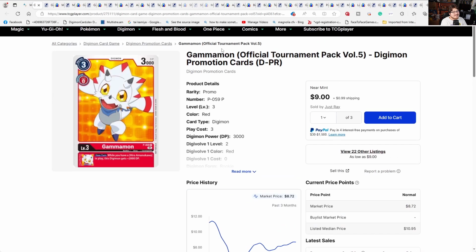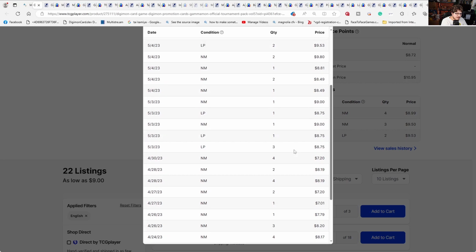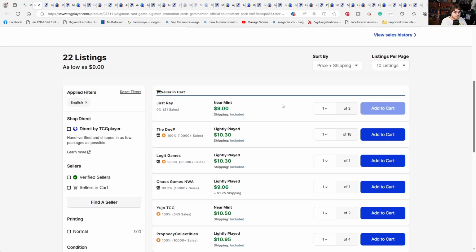First card we're going to talk about is Digimon, the official tournament pack volume 5. So this card is starting to see a little bit of a climb up. People are buying it in the $10 range, close to the $10 range, quite comfortably. There are a lot of light plays here. The deep has a lot of light plays, but a near mint, this person you probably can't buy from.